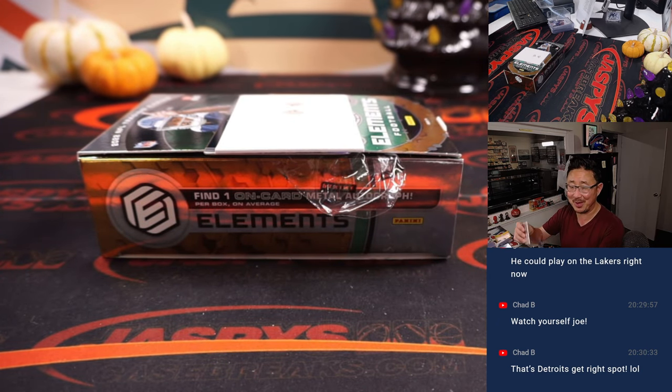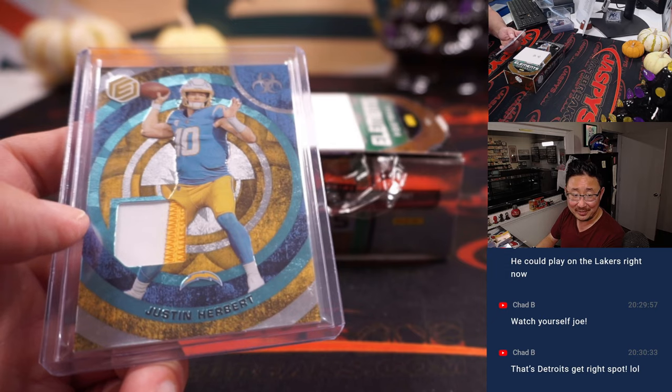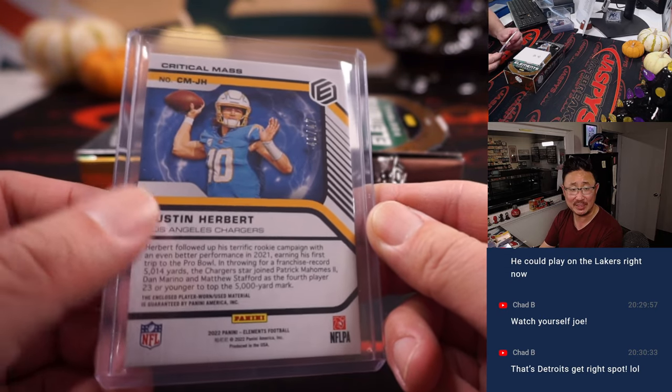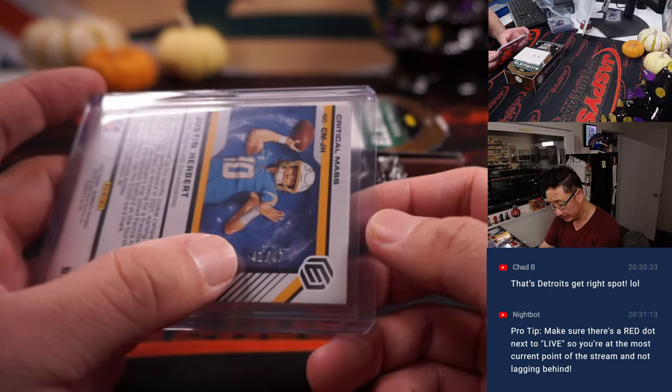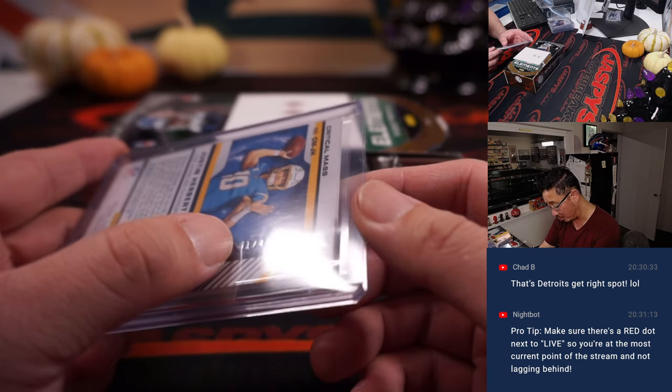Chad B saying, watch myself. That's Detroit's get right spot. And actually, yeah, you might be right. Detroit did look pretty competitive. I feel like Dolphins have a decent defense. They still put up 27 on them. 14 points in the third quarter. No, check that. 14 points in the first quarter and 13 in the second quarter.